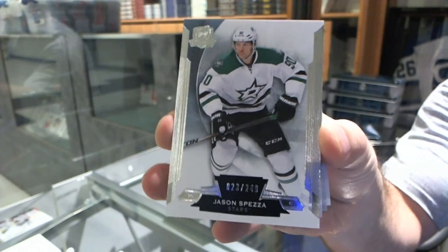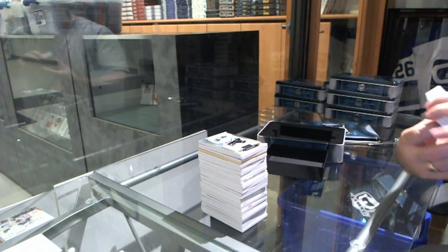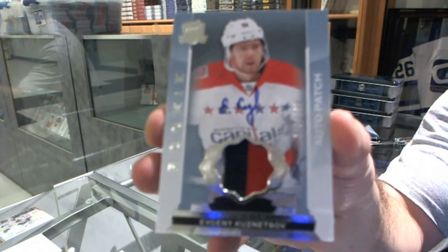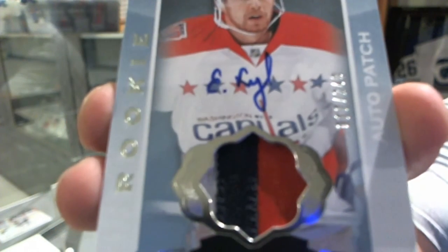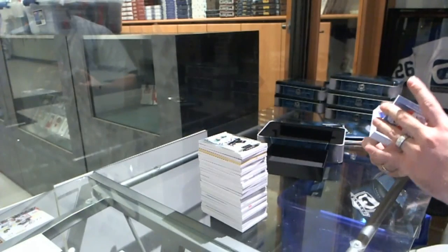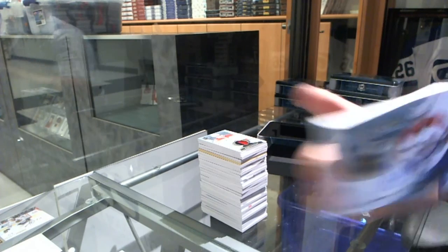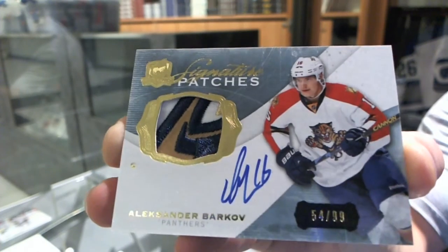All right, we've got number 249 for the Dallas Stars, Jason Spezza. Boston's, what team do you have? Or teams? We've got number 249, a three-color rookie patch auto for the Washington Capitals, Evgeny Kuznetsov. We've got number 299, a signatures patches for the Florida Panthers, Alexander Barkov. That's a nice patch.